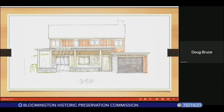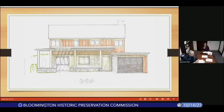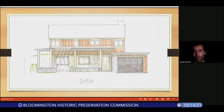I like it. Sam? I actually, even though it pulls off the original porch, I like this better because it cleans it up. That said, I forgot to ask if anybody from the neighborhood had anything to say.